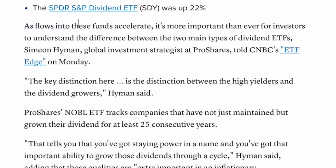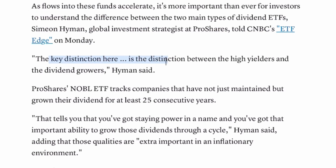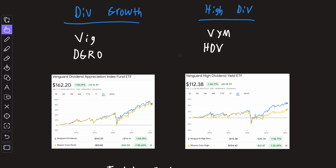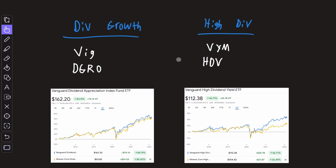As flows into these funds accelerate, it's more important than ever for investors to understand the difference between two main types of dividend ETFs. The key distinction here is the difference between high-yielding and dividend growers. ProShares Noble ETF tracks companies that have not just maintained, but have grown their dividends for at least 25 consecutive years. That tells you you've got staying power in a name, and that you've got the important ability to grow those dividends through a cycle.